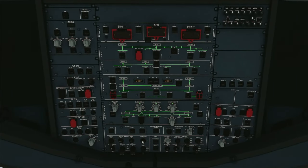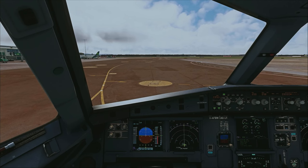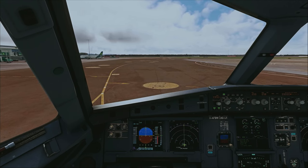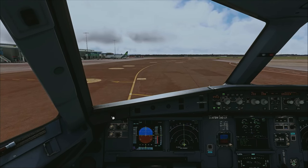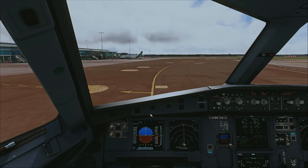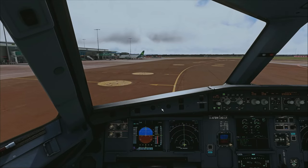All right, let's have a look here. So, taxi light coming on. And I think we're good. So, parking brake coming off. Small bit of power coming in. And let's start moving. Takeoff speed's not inserted. You're happy with that, right? Takeoff speed, I have 200. Okay.